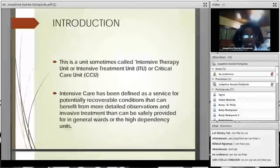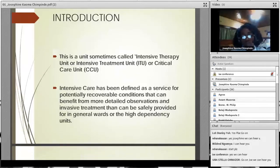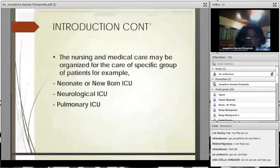This is a unit sometimes called intensive therapy unit or intensive treatment unit or critical care unit. Intensive care has been defined as a service for potentially recoverable conditions that can benefit from more detailed observations and invasive treatment that can be safely provided for in general wards or the high dependency units.